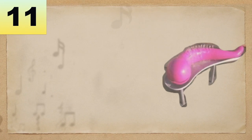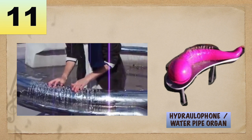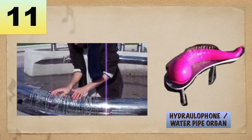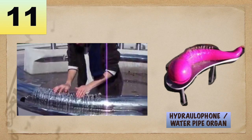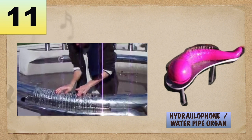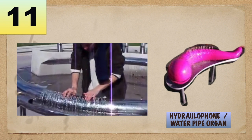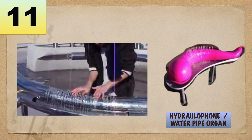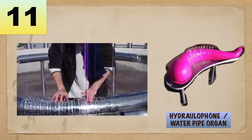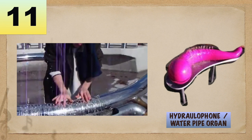Number 11. Hydraulophone or water pipe organ is a tuned acoustic musical instrument played by direct physical contact with water, or sometimes other fluids, wherein the sound is generated or affected hydraulically. The sound is produced by the same hydraulic fluid in contact with the player's fingers. This is usually played by a person or persons who have low vision and may have a sensory exploration upon using this musical instrument.